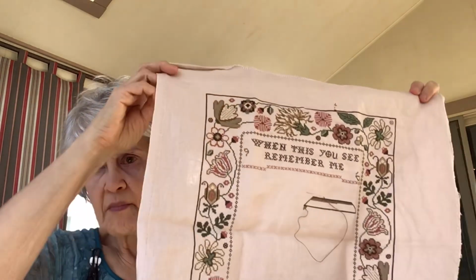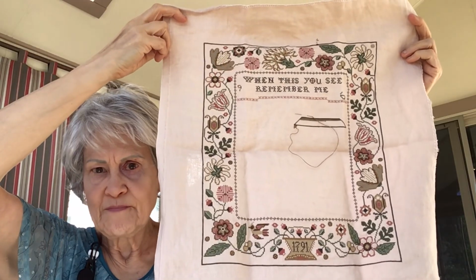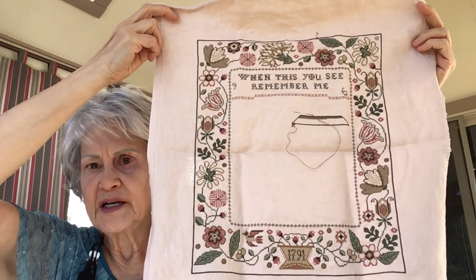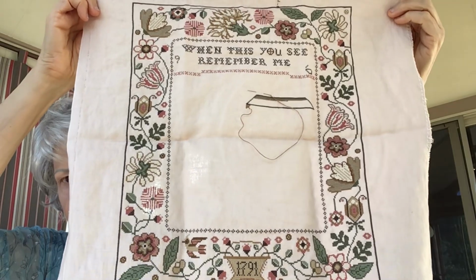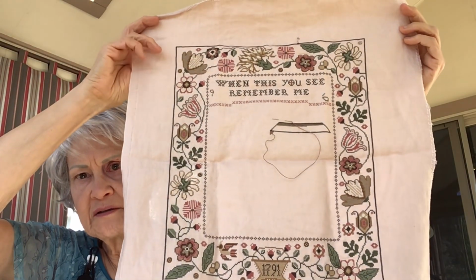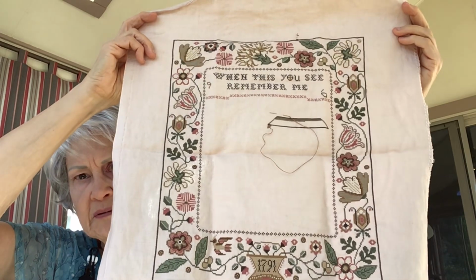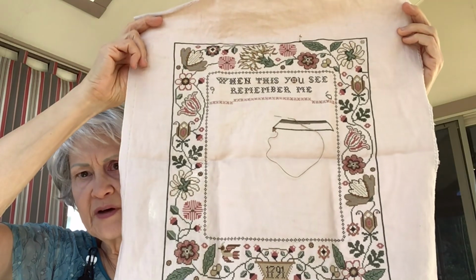But I did have a major milestone on this pattern this month, which is that I got that border finished. And I went even further than that, so let me show it to you. Here's where I am. I am so excited to have that border finished. It is so beautiful, an amazing border. And then I finished something up top, and I started on the house. So that roof is the roof of the house.